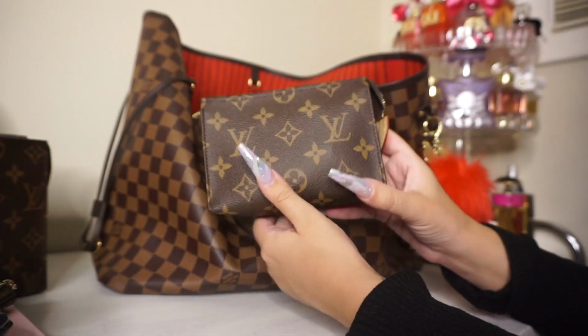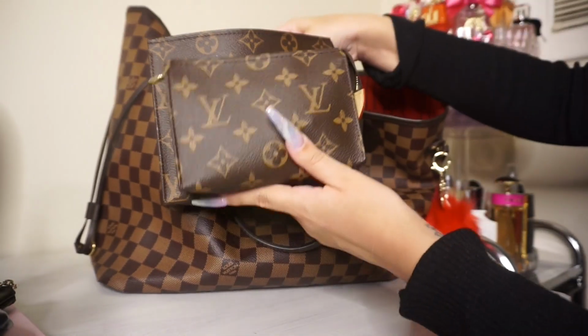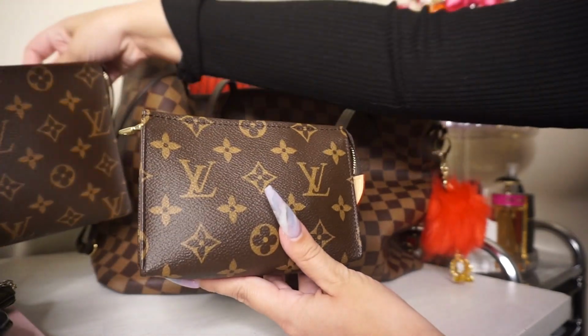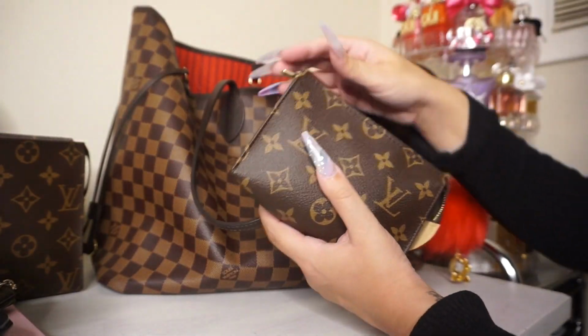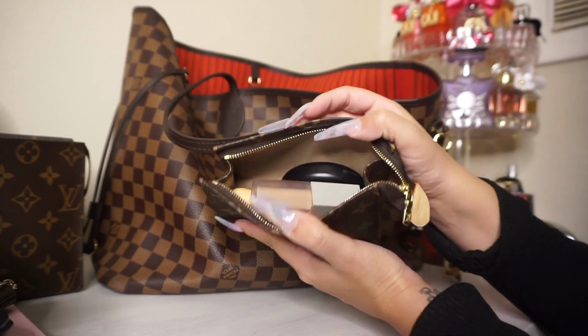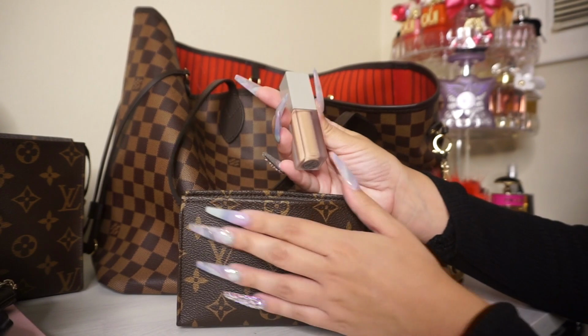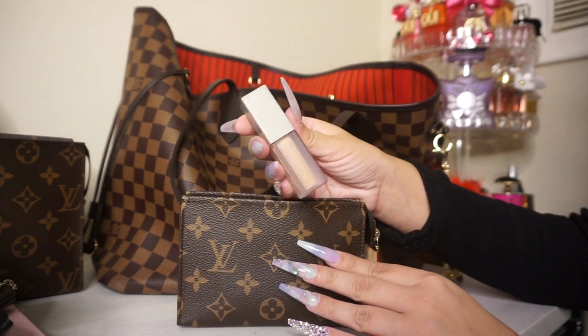So next, this is the Toiletry 15. This is the smaller one than this. I used to have the 26, but I did sell that. But in here, this just holds my makeup. So in here, I just have this is the KKW Beauty and Mario collab.